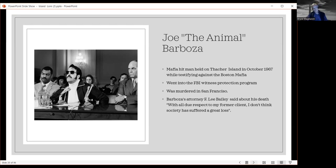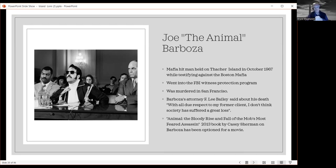So Joe the Animal Barboza is kind of a cartoon character in a very nasty way. And there was actually a book written about him in 2013, and it was optioned for a movie in 2018. I can't find out if it's actually going to be made or not, but the movie was going to be called Thacher Island. The author is Casey Sherman, who writes a lot of true crime books based in New England. He wrote one on the Boston Strangler, and I think one on a serial killer in Cape Cod, which is being made into a series on either Netflix or somebody called, I think, Hellbent.